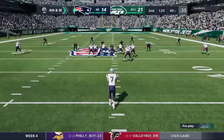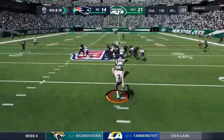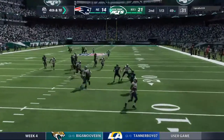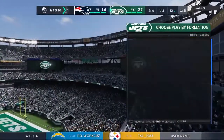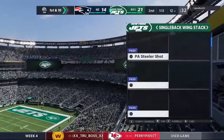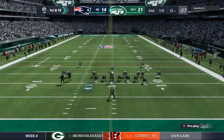The Patriots send out their punter as he'll punt it away for the second time. And no return here. This one's going inside the 15 to the 12-yard line. At their own 12-yard line. The New York offense taking over for their next possession.